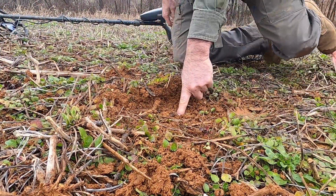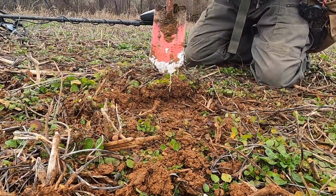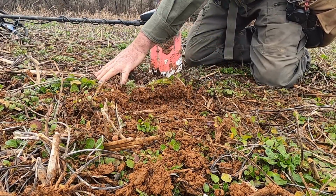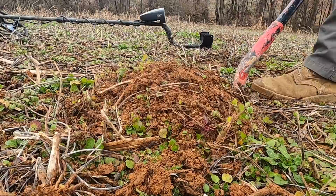All right, so first thing I'm going to do is make a good sized hole, because I need to learn what this thing's telling me. I think it's going to be right here, but with a bigger coil, never really used it. Maybe it's over here. I don't know exactly where the signals are going to show up. So that's why I dig a big hole. I'm going to take a bigger hole, not too deep.